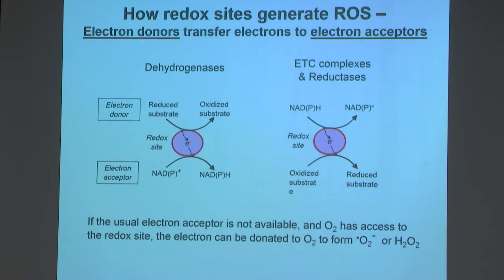So how do these components like dehydrogenases, electron transport complexes, and reductases in the mitochondria actually generate ROS? Well, ROS are generated when you have an electron that is donated by a substrate, in this case, let's say pyruvate, if this were pyruvate dehydrogenase. Pyruvate is oxidized, its electron is transferred to a redox site, and normally NAD is an electron acceptor and rapidly accepts it and is converted to NADH or NADPH, depending on the enzyme, right? And what happens is if you don't have NAD here, this electron sits on this redox site and gives an opportunity for oxygen to snag it and produce superoxide. So when you don't have enough electron acceptors, that's when you get ROS.